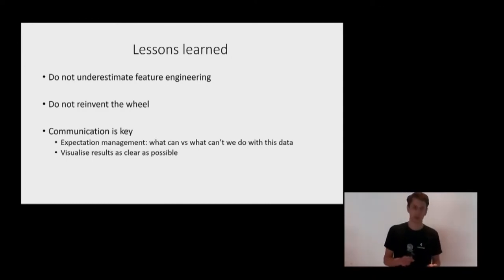What I hope you take away is that you shouldn't underestimate feature engineering, especially for time series data. It's really a tough challenge to do it well, to build a good model. Don't reinvent the wheel. We were tempted to build our own optimization algorithm, but we eventually just used something out of the box. And communication is key.